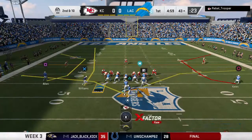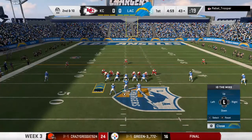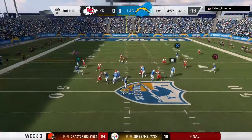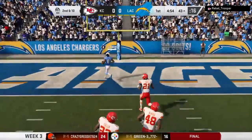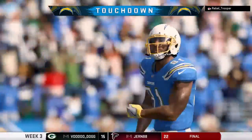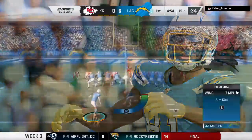Lee Griffin to throw again. It's caught at the 10. And all the way in for a Charger touchdown. Mike Williams, his first touchdown here of the new campaign.